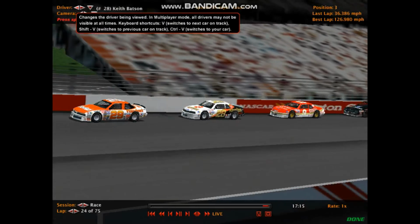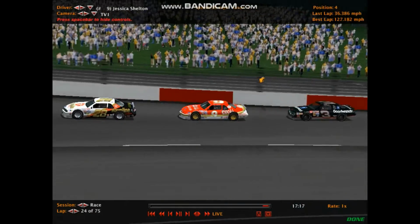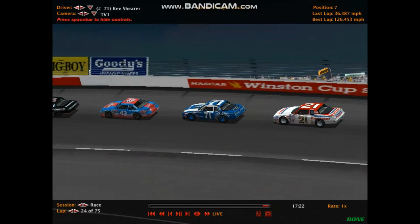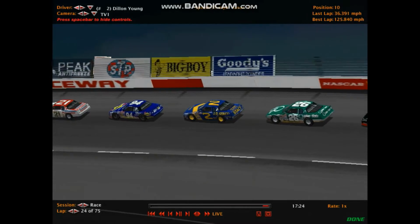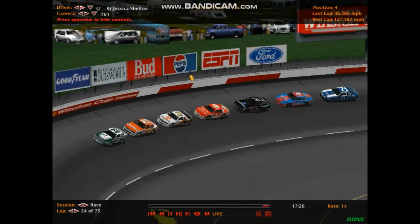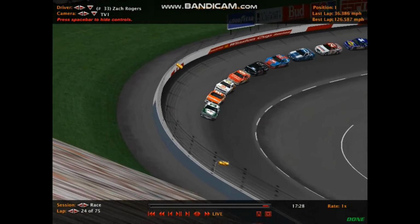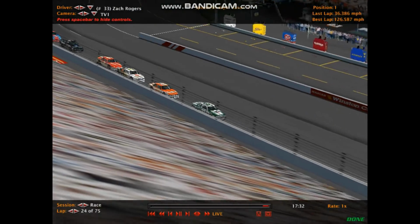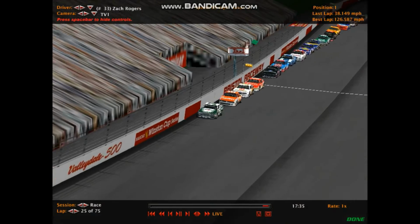Keith Batson going for the Bristol sweep. He runs third position at the moment. Jessica Shelton fourth, and Cole Deaver in fifth with Mike Becker sixth. Kev Shear seventh. Eighth is Kat Batson. Ninth, Ryan Brommer, and Dylan Young right now runs in 10th position. Is the green flag about to fly? We're back underway on lap number 25 here at Bristol.